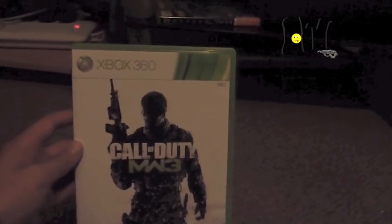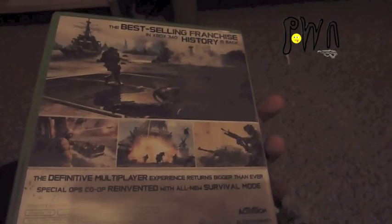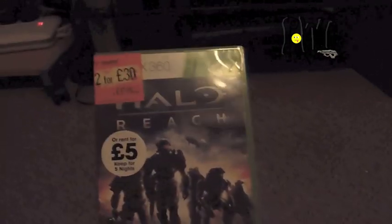I mean, the damage is all messed up, there are so many overpowered weapons, and Modern Warfare isn't my series, really. I like Black Ops more. Treyarch are so much better than Activision, and I can't believe they're bringing out a Modern Warfare 4. I mean, come up with some new ideas, guys. They're just awful. Last but not least is Halo Reach.